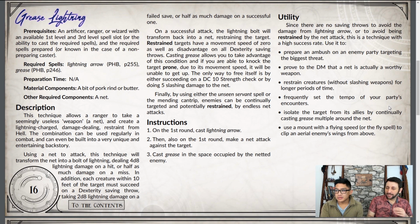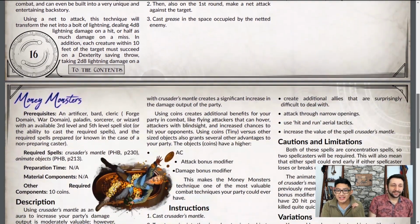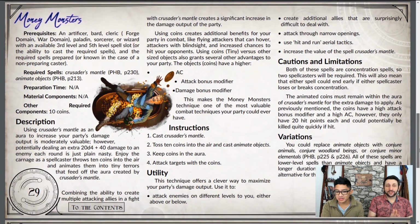I love this one. Not as much as I love the next one. Oh, this next one is fairly, I'm not going to use the word broken, but DMs, watch out. This is Money Monsters. Now, this one's actually my favorite in the entire book. Yeah. We've read through a lot of them. And with this one, basically, you have to be able to cast Crusader's Mantle, so you have to be a paladin. Yes, or cleric. You actually have to be one of those 2. And then you also need animate objects, which the cleric and paladin cannot do. So you need your friend, your wizard friend, to be able to animate objects with you.